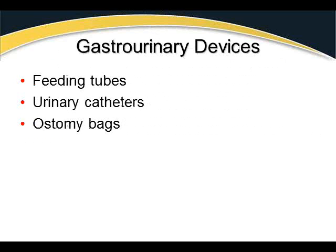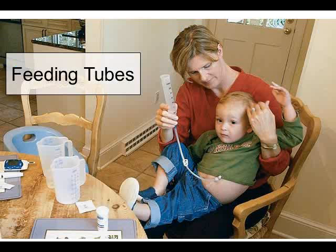Now some gastrointestinal and genitourinary devices. We may have things such as feeding tubes, urinary catheters, or ostomy bags. You can see two of the three of these on page 965. Feeding tubes, urinary catheters. There's a feeding tube. This little guy actually has what's called a G button, where that tubing does not normally stay attached. He's got a little flip cap in his abdomen wall where mom can plug in that tubing and then give him his feeding that way.